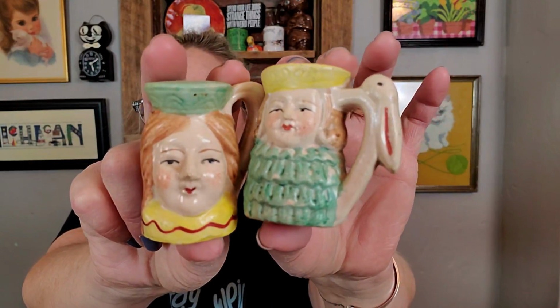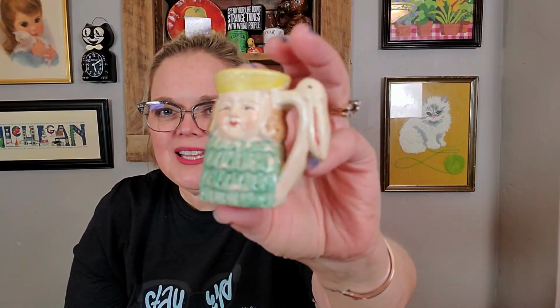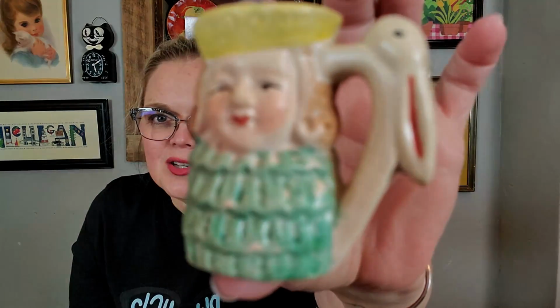There's two little heads. I liked the colors, and I really liked that this one, the handle is a bunny. They are marked Japan. This one has its cork, and this one does not. Well, the cork's floating around in there somewhere. I really liked the colors on these, so I got those.